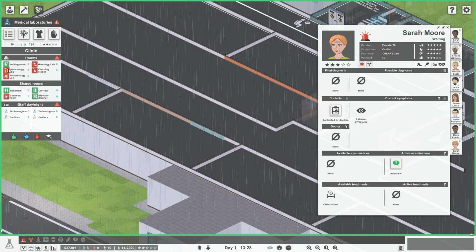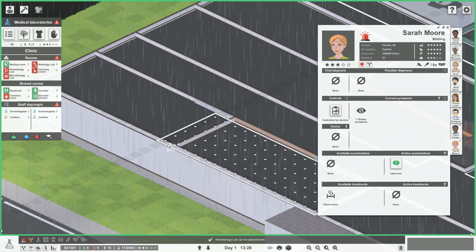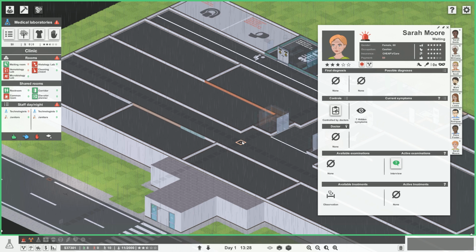I didn't save one, unfortunately, but we're going to try to make a lab that has probably enough stuff here for, I would say, 3 nurses, if I've got enough room for it. So this is 14 by 6, and there's the same space up here. So we'll make a hematology lab.